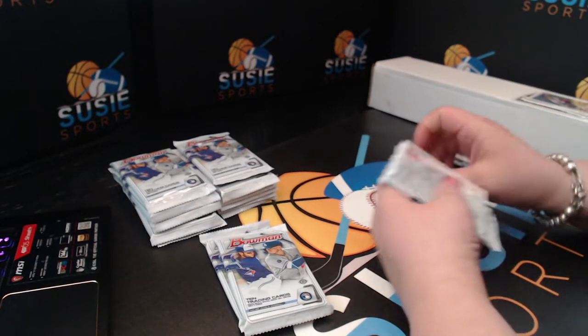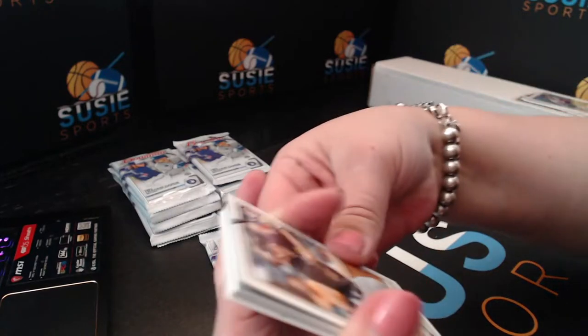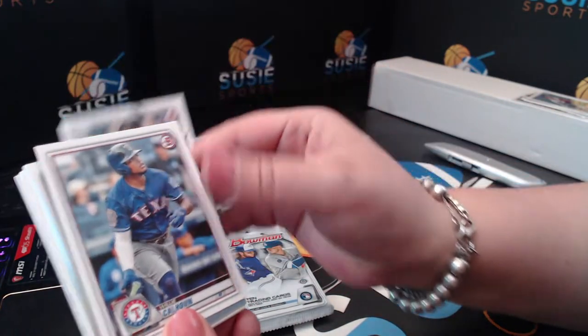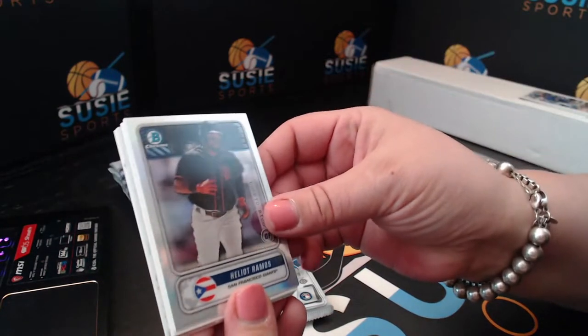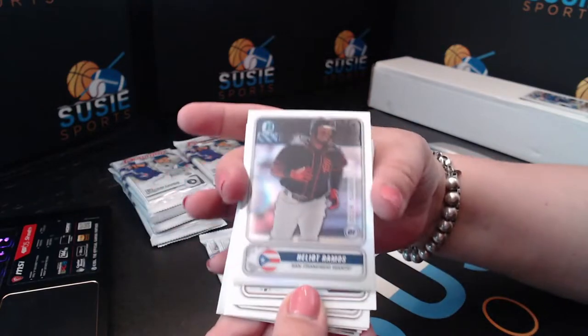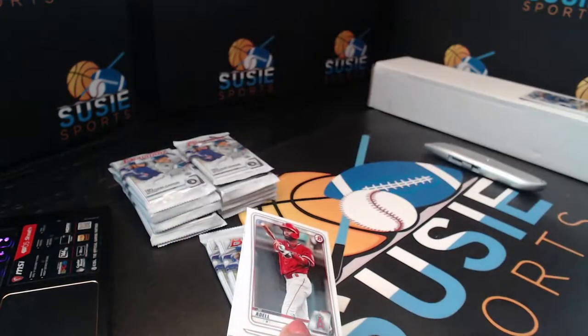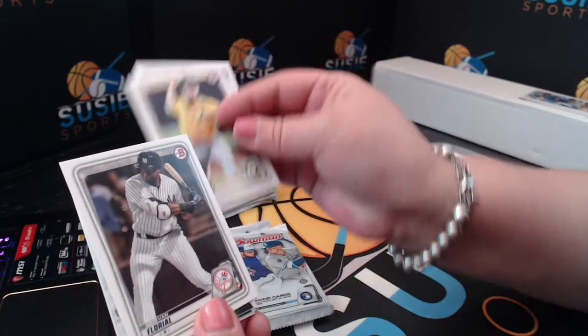Yes. Odor is a year out. A lot of people were not loving Joey Bats back then. Spanning the globe, let's take it. Heliot Ramos coming to us from Puerto Rico, but going out to the Giants. Nice card on the insert. I always like Joey Bats. A fun player. Just like saying Joey Bats.